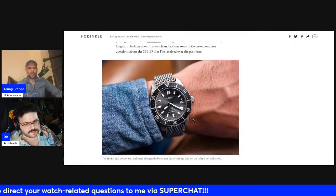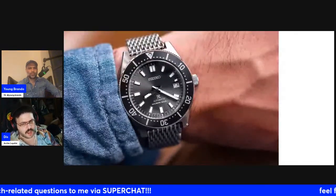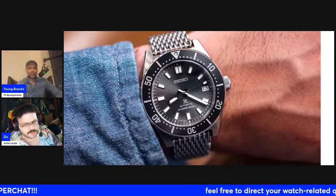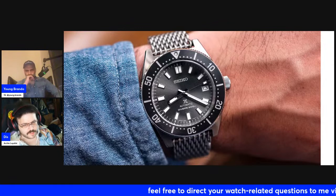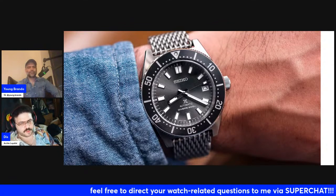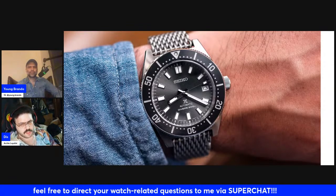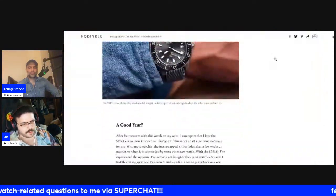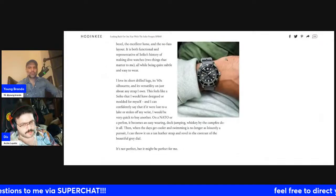Beautiful gray sunburst dial. I believe it's the 6R35 movement, which is maybe not as accurate because it's Seiko mid-tier, but a very solid movement, the workhorse. The green Alpinist will get tired fast, I believe, compared to this one, in my opinion.